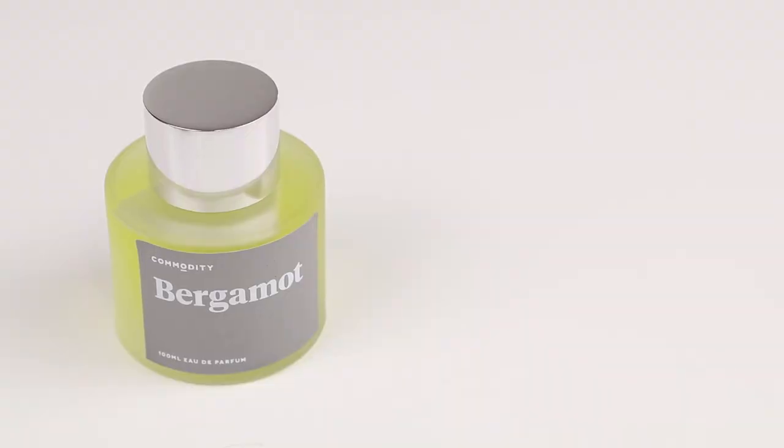The last scent is Commodity Bergamot. This one is my favorite. It smells really citrusy, really fresh. It smells like a holiday almost.